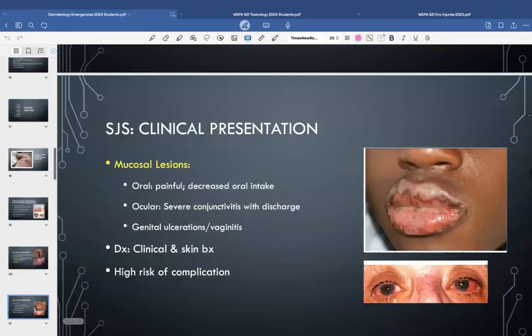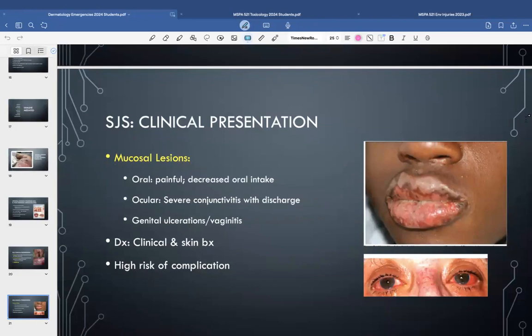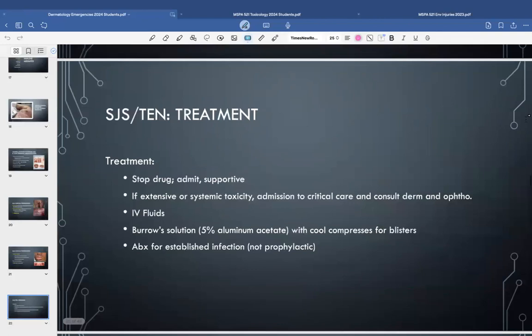They will have those mucosal lesions. They may have severe conjunctivitis, discharge, genital ulceration, vaginitis. So diagnosis in the ED is most likely going to be skin biopsy. You can go ahead and order it, but it's not going to happen in the ED. If you suspect SJS or TEN, get on it right away. High risk of complications. Stop whatever drug it is. Supportive care, right? It could be anti-epileptics, it could be antipsychotic medications.